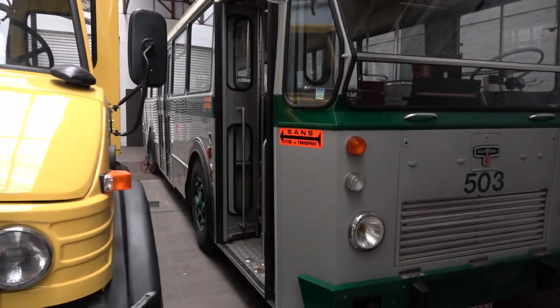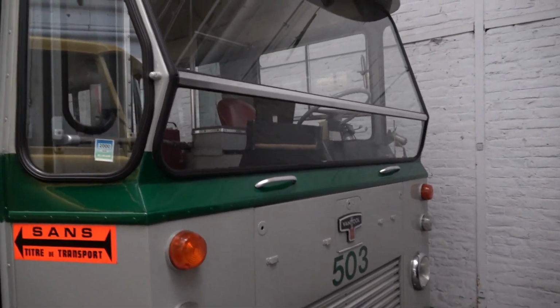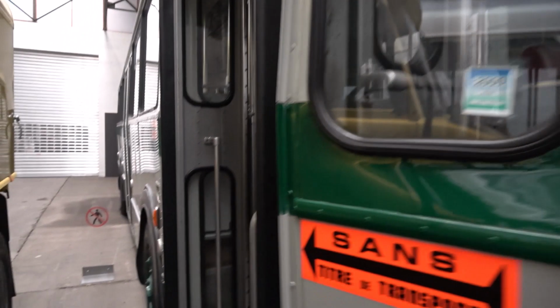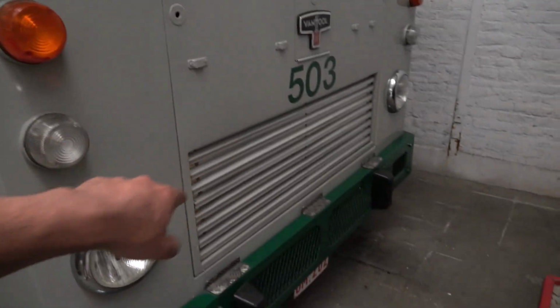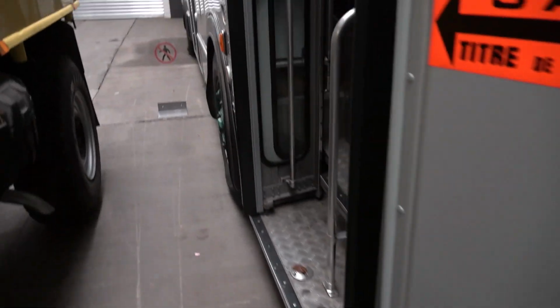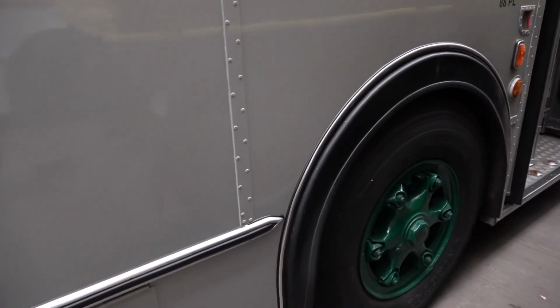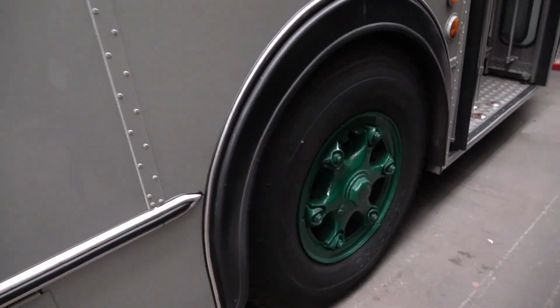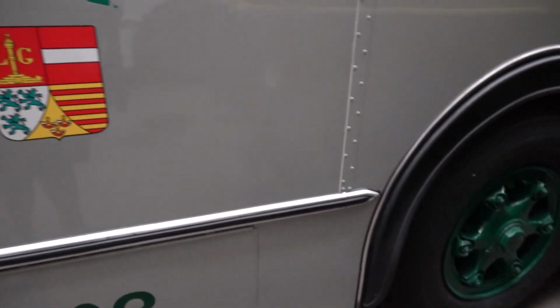Another VanHool bus right here, guys. This is another sign of good visibility outside. Really good. However, judging by the air intake down there, I'm assuming the engine's at the front, because look at the elevation right here. Nice wheels of the VanHool bus. These sort of wheels are quite interesting. They remind me of what I usually see of heavy-duty utility trucks.